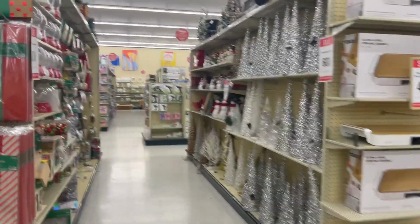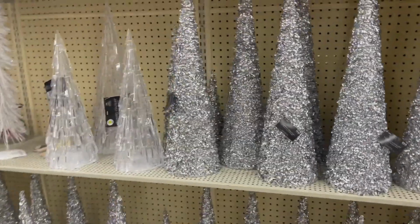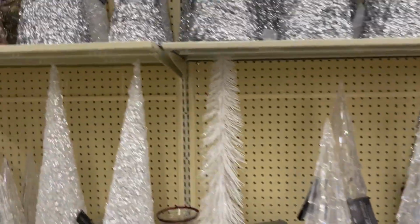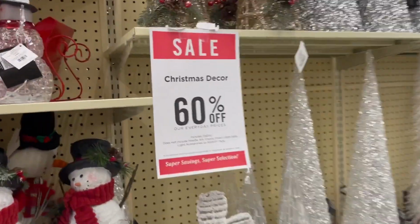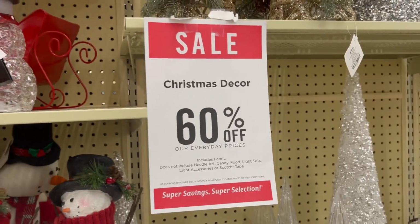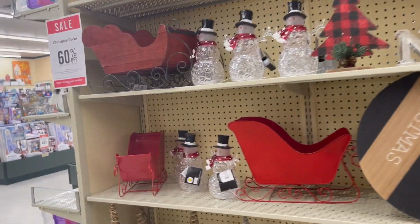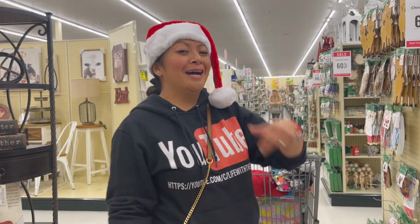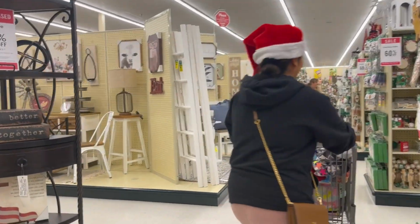Oh my goodness. Check it out, you guys. So beautiful. This silver Christmas tree decor here. Oh my god, so super fabulous. And look at this, we got sales, you guys. It's so fabulous to see these sales. Christmas decor, 60% off. Oh my God, we gotta get some cool stuff for the house, you guys, okay? All right, you guys, are you excited shopping with us? Hobby Lobby has some cool items. Come around, let's go find some more stuff.